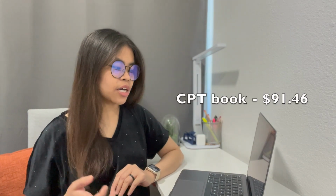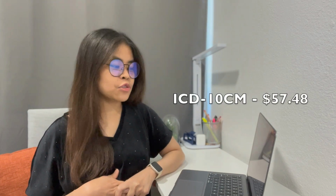Okay, let's start with the CPT book. The original price was $121.95, but I had 25% off, so I got it for $91.46. Next is the ICD-10-CM book. The original price was $114.95, and I got it for 50% off, so I got it for $57.48. Next is the HCPCS book. The original price was $104.95 and I got it for 50% off, so it was $52.48.